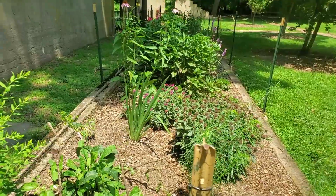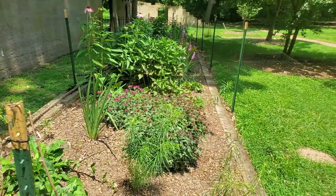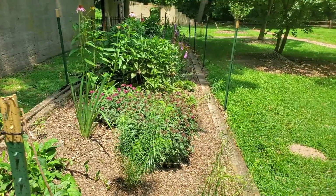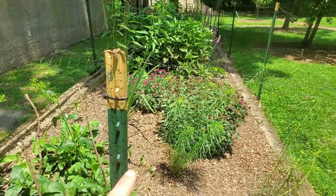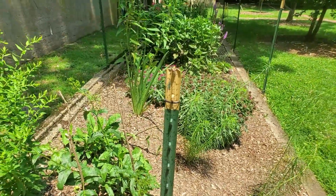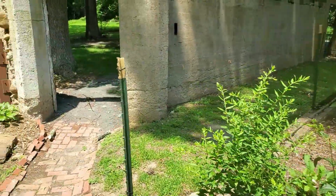And then there's when we put the plants in. They were looking great when we first put them in, and then some of them went through problems with deer and stuff like that. And then of course we got this little deer fencing going, and that solved the problem. No more deer, no more groundhogs.